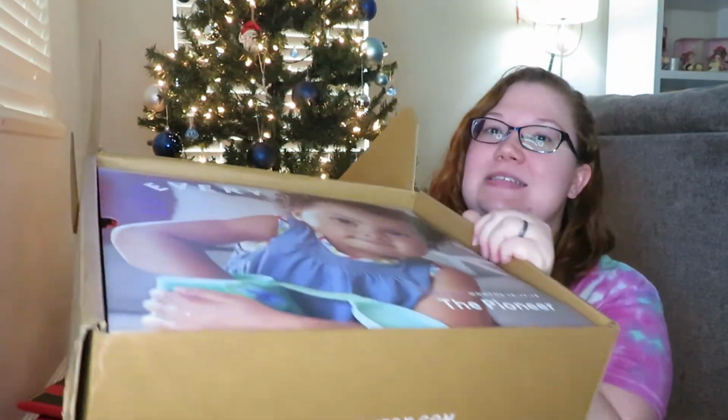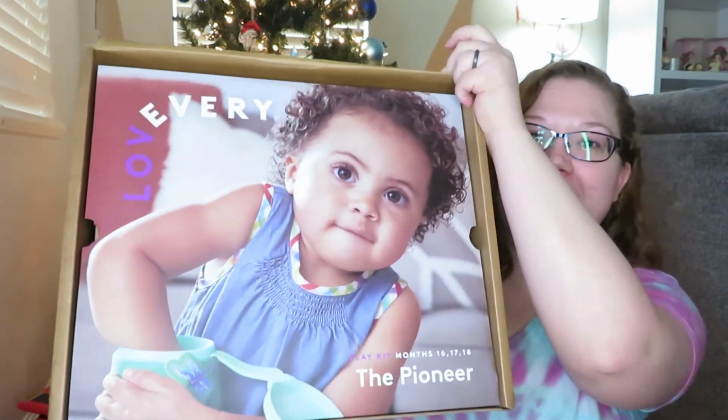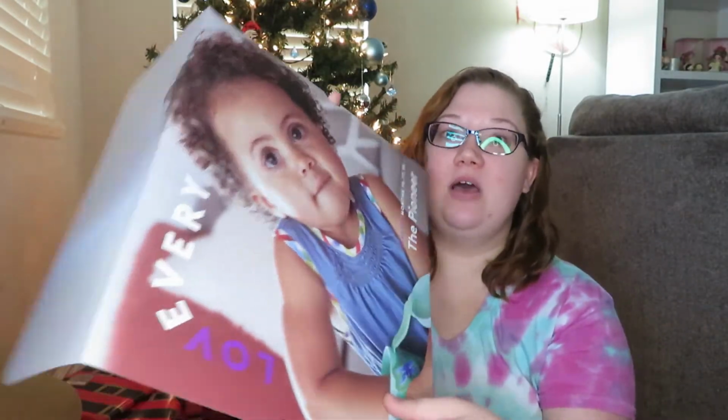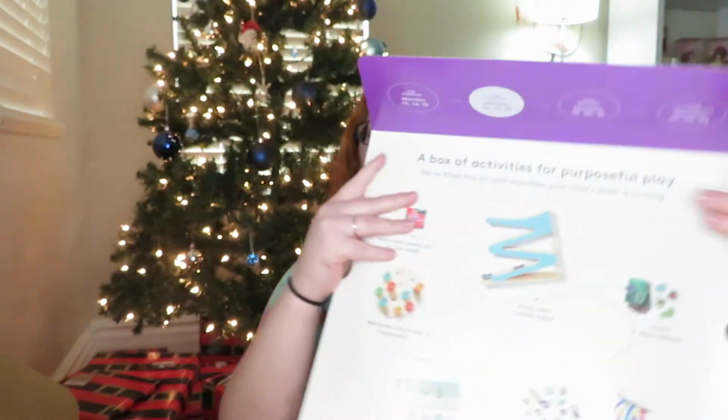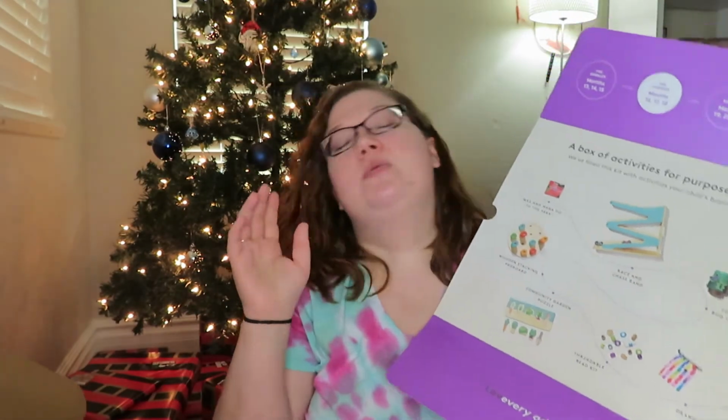And it is huge. I'm hitting the tree with the top of the box, but it comes like this, super adorable. And when you lift this off, it actually does tell you what everything is in it. Before you order the box, you can see everything that is in every single box online.